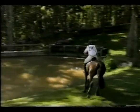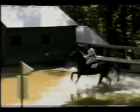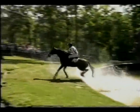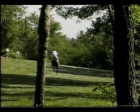You can see him here at the water. This is the first water. This is not where Karen had the problem. Yeah, he's still going the straight way here. This is where Ian had trouble. No problem for David. And he's clean through the tough part right there. So coming up the embankment.